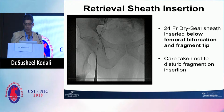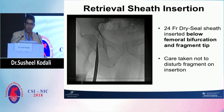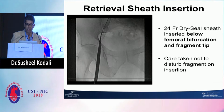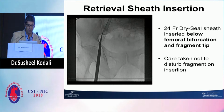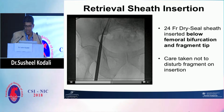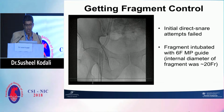What we started with was trying to put a 24 French sheath below the femoral bifurcation in the vein, under ultrasound, alongside the 22 French device. We could barely get alongside it there. You see, we're alongside, and we try to use large snares to grab it, but we could not. These are the attempts with the snares. There's just no room in the vein to get around the device, and we simply could not get around it.